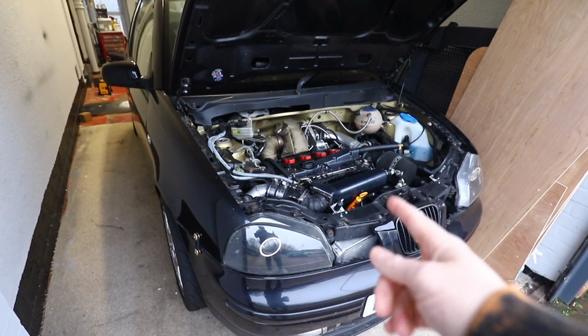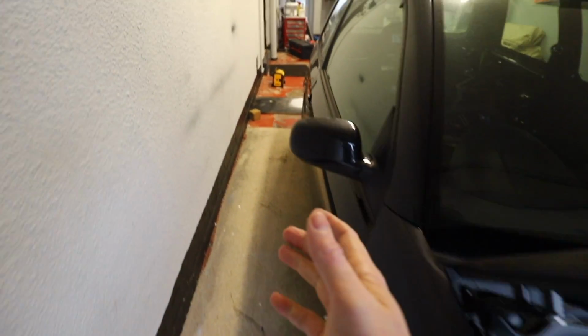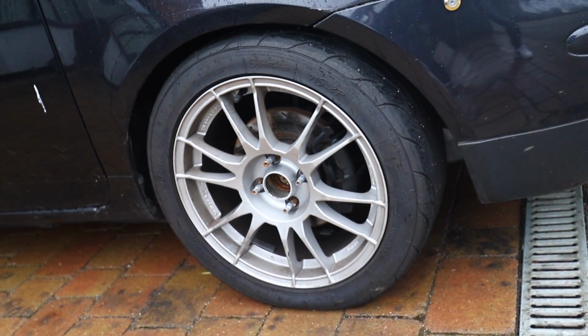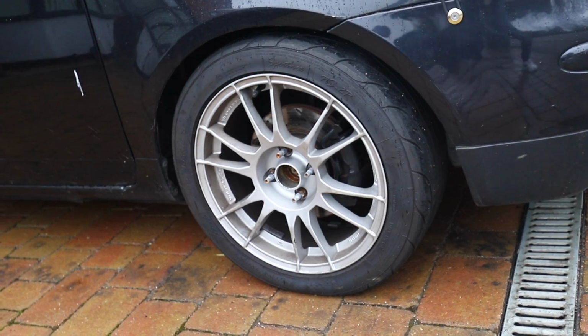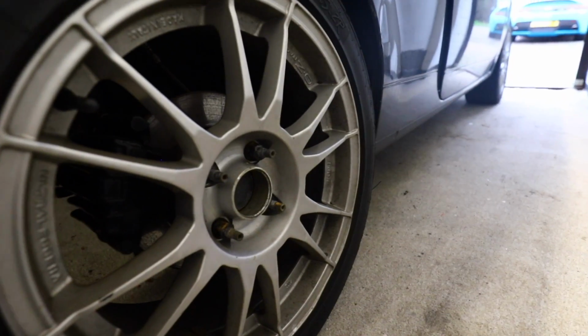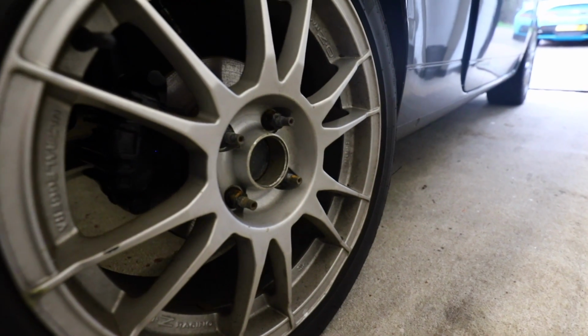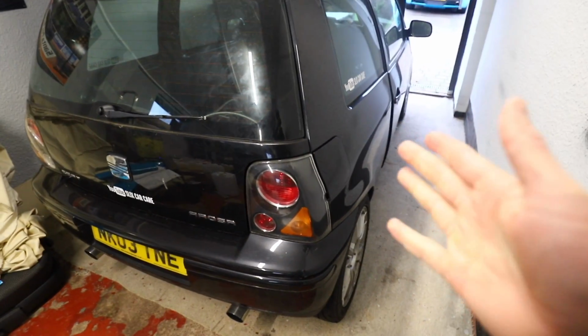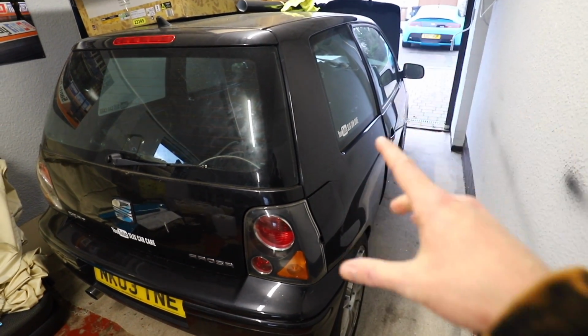Now obviously we've done a lot more to this car than just the engine. We've upgraded all of the wheels and tyres. We've gone for these OZ, I think they're Super Leggeras, and then they've got NS-2R Nankang tyres, which are like a road legal semi-slick. We've done a disc brake conversion on the back, so it's actually got discs rather than drums. The suspension, we've got custom Gaz Golds, which have got spring rate specific for this car.